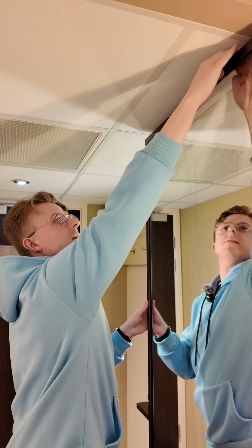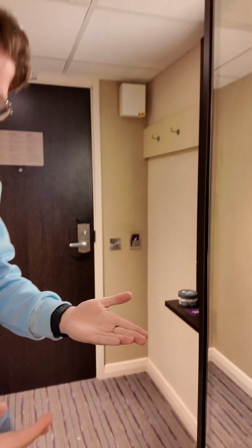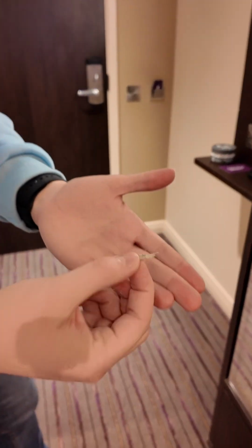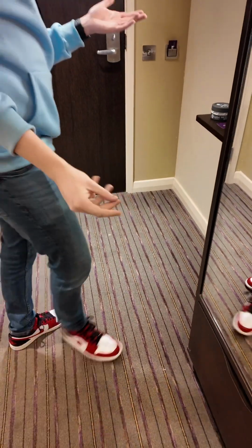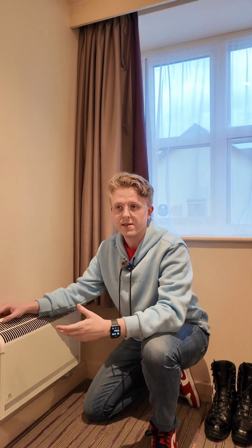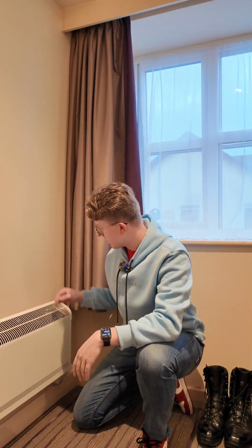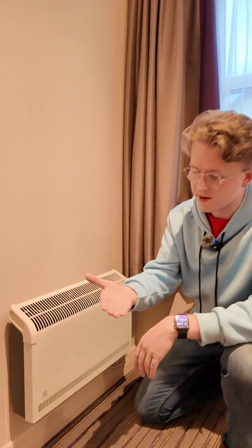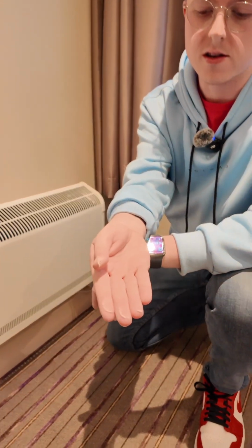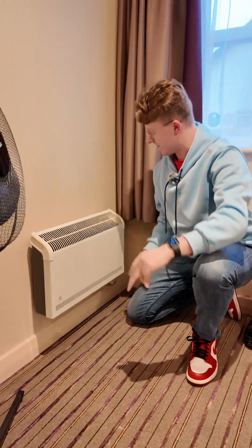Let's have a look across the top here. Oh my goodness, I've had to actually catch it. Some dust there and things isn't great. Again, as this is an older Premier Inn, there isn't actually air conditioning. So as you can see, there's this wall-mounted radiator, which we'll give a quick test. I mean, look, that is not good at all. That's disgusting.